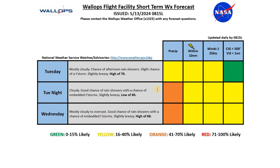going into Tuesday evening. We bump up to an orange risk for that precip and a yellow risk for those reduced ceilings and visibilities, as we have our best chance of seeing that rain shower activity moving through, and we'll have a better chance of seeing some embedded thunderstorms with that activity as it pushes through. Slightly breezy conditions continue with a low around 60 degrees.